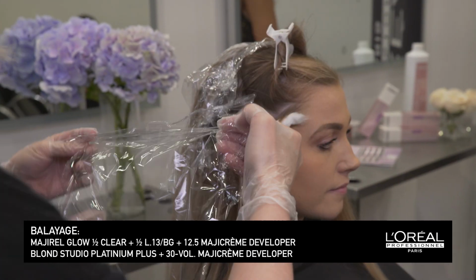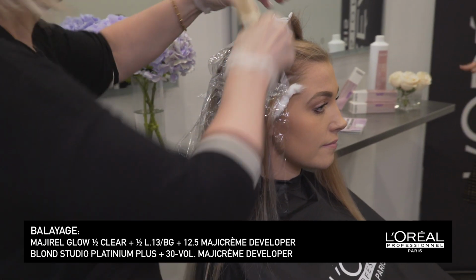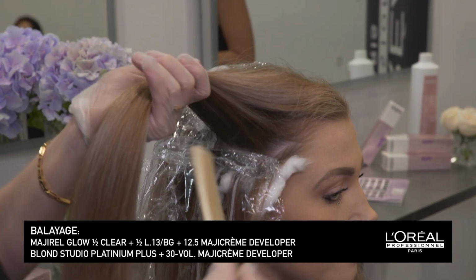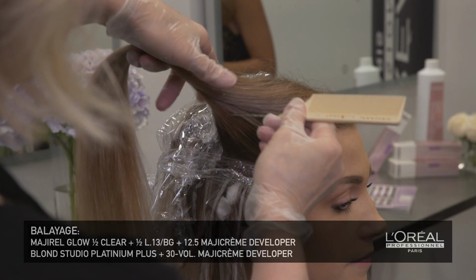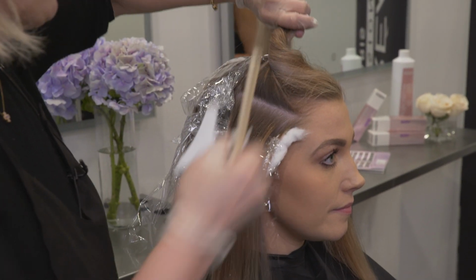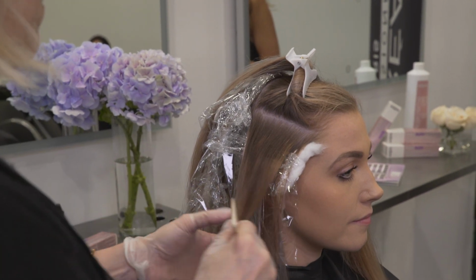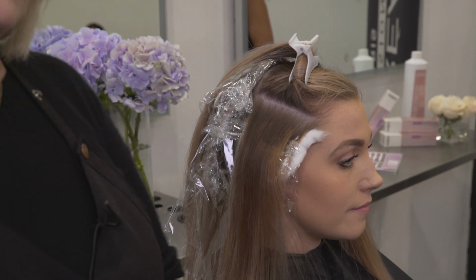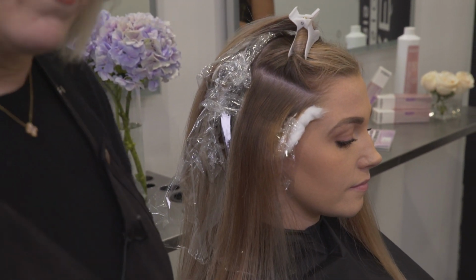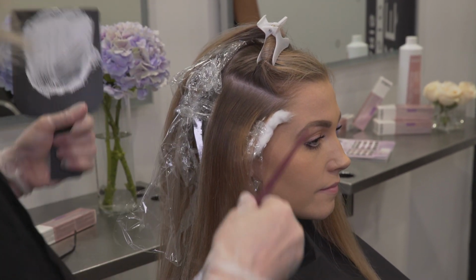So what if we have a client that needs a little bit of white coverage or white blending? What are the rules with Majirel GLOW? So Majirel GLOW does not have a level assigned to it. And so because it doesn't have a level assigned to it, when you check out the packaging, you want to make sure that you have clarity between the light and the dark shades. But because there's no level, you're going to get some coverage, but not like you do with Majirel Classic. So if you want coverage, you'll mix Majirel Classic with your GLOW.